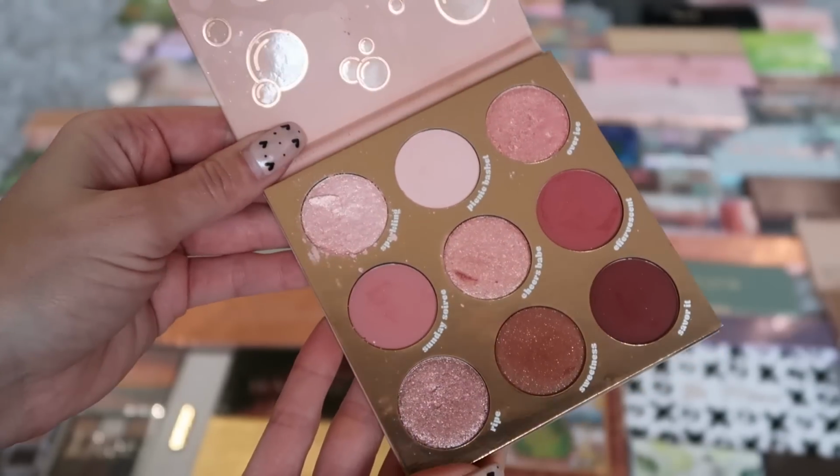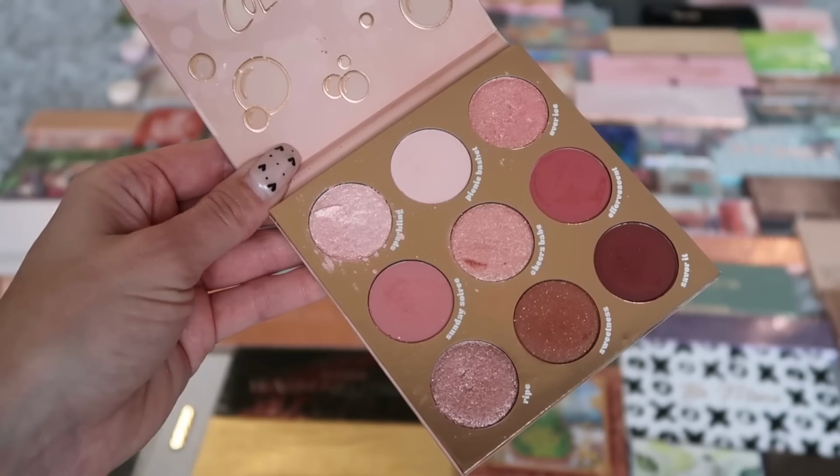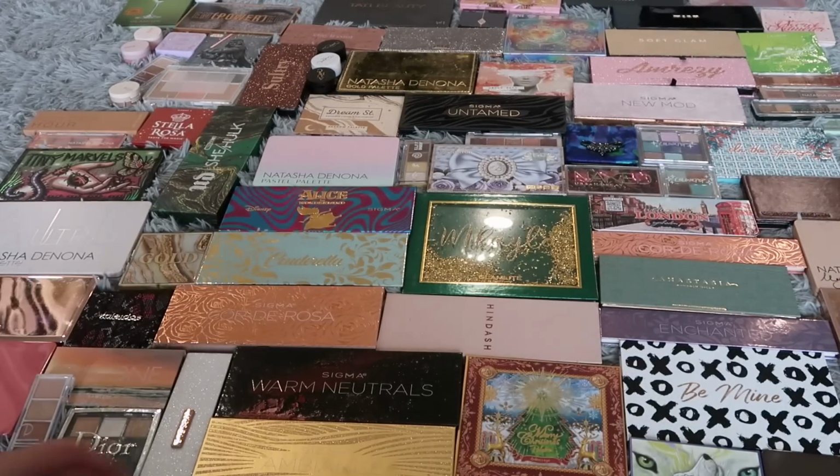Next up we have By the Rosé. This is a pretty palette. You know, I like pinks and all of that, but again, it's not one of those that jumps out to me. So going to declutter that one.